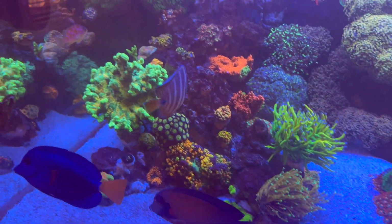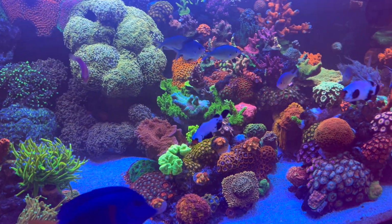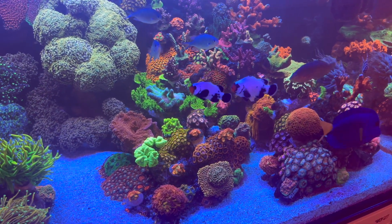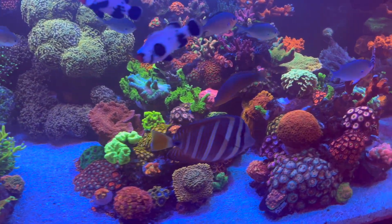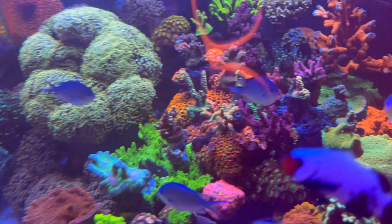But this whole section, guys, I want this thing to be slammed with corals, similar to how this is starting to grow in nicely. To me, there's nothing better looking than a fully grown reef. And I feel like this is happening little by little.